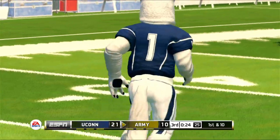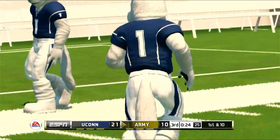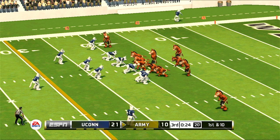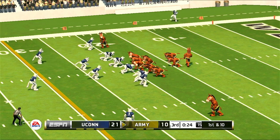Sometimes it's not the huge distance, but precision that you need from your punter. Nicely done. You know they'd like to do something a little more than they did on their last drive when they had to punt the ball away. If they're going to make a comeback in this game, it's going to have to start now. This offense has to get rolling.